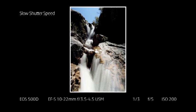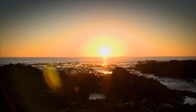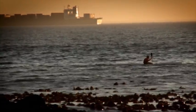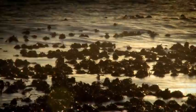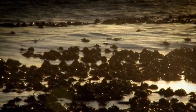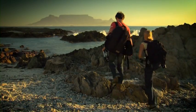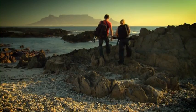So I think we've got that shot. So let's go and find a nice spot for a sunset. The day ends with the landscape that no photographer coming to Cape Town can ignore. To get a nice sunspot, what you need to do is you just shoot on a higher f-stop number, f16, f22.